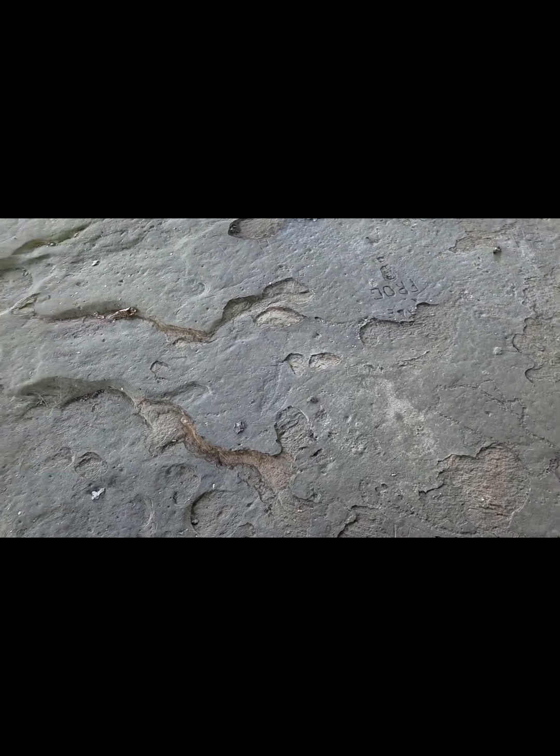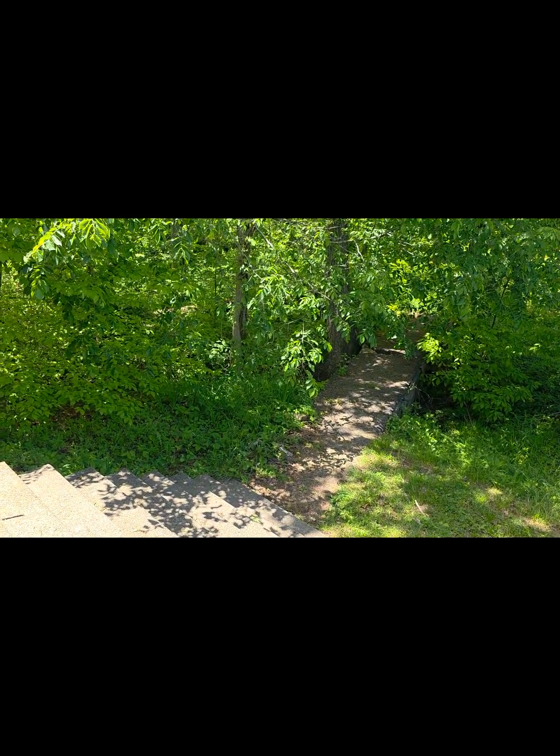So that's the petroglyphs. I say, unfortunately, there are some people that just had to get down there and leave their own little markings. So this is the entrance to the trail. Like I say, I'm not going to walk that today. I'm on my way to another part of Ohio. But I thought I'd just stop and show you these.